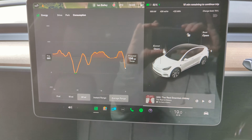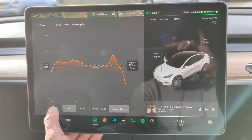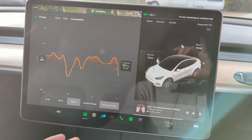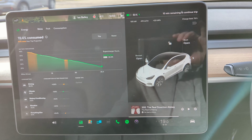So it's 112 or so miles to home from here, and on the 30-mile average I'm on 137 range, 124 on the 15, 150 on the 5-mile average. So basically I don't think I need a lot more, and there's no point really me overfilling, because if I do so, all that's going to mean is that I get home with more supercharged power in the battery than I need. Supercharging costs at the moment really have dropped again. It's the Tesla advantage. Charging is so cheap compared to other networks. However, it's still more expensive than charging at home. So if I can avoid doing that, I'm going to do so.